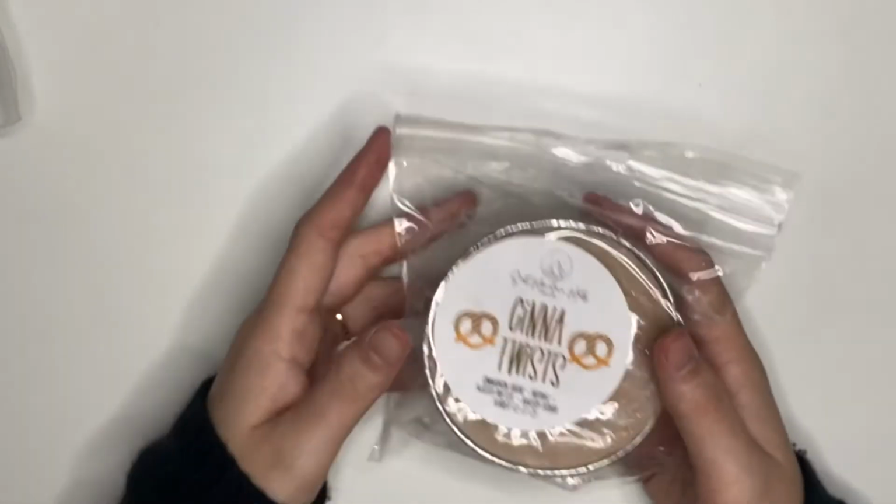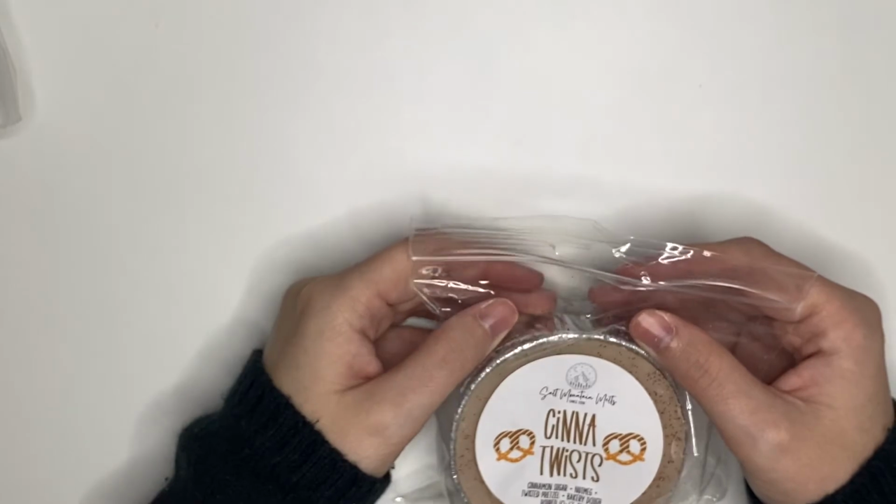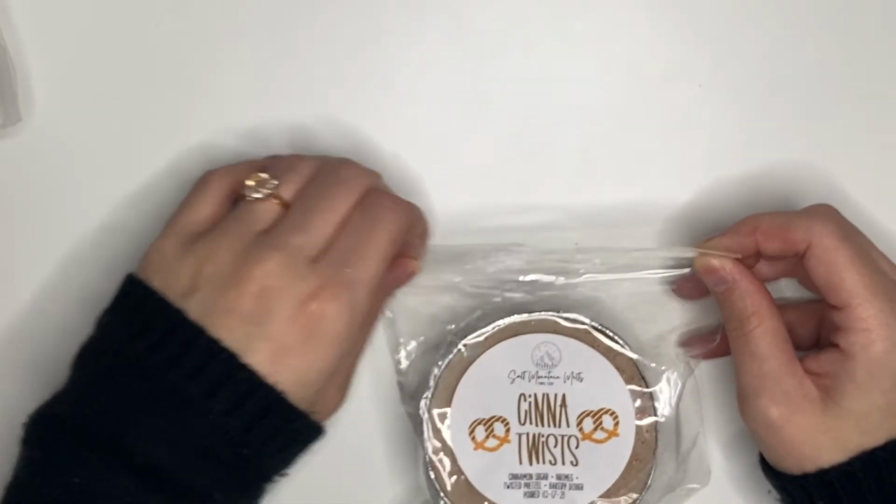And it's so good. It's like a yummy sweet peppermint. I love that. And then we got Cinna Twist, which is cinnamon sugar, nutmeg, twisted pretzel, and bakery dough. This is so yummy. It smells just like a cinnamon sugar pretzel from Auntie Anne's, and I don't know what about it, but it also smells like you're dipping it in icing.